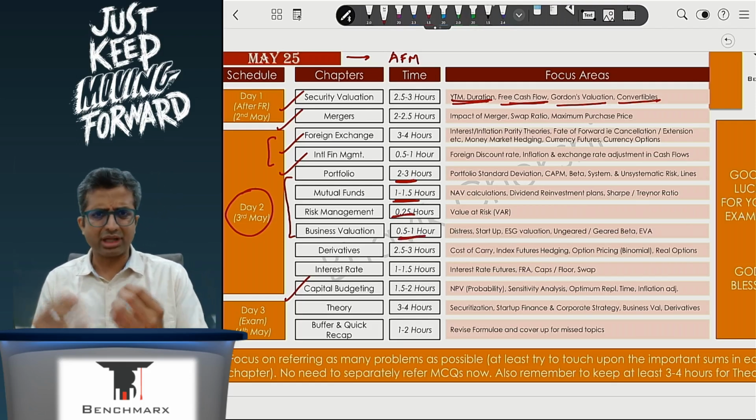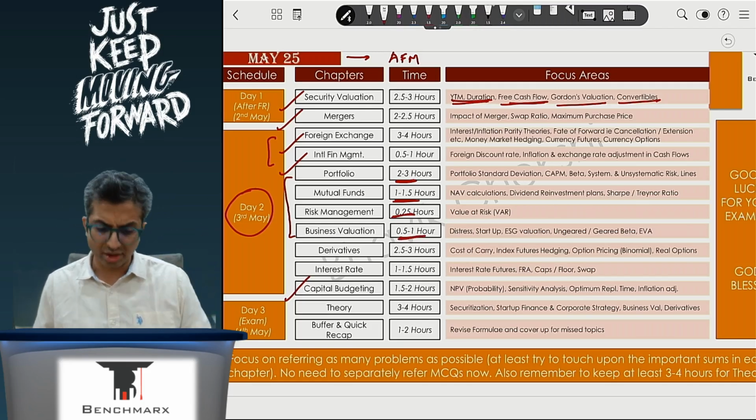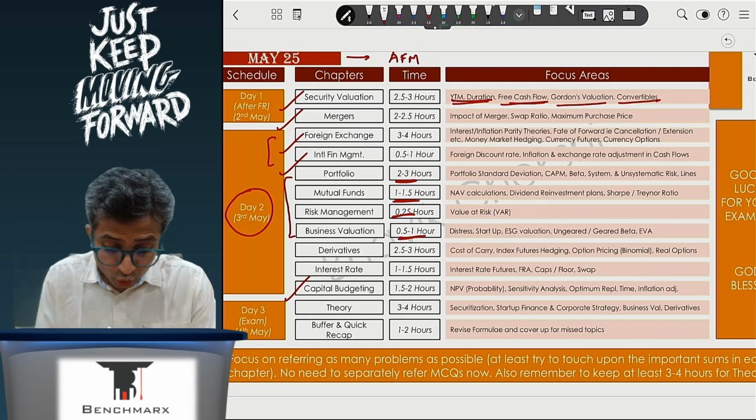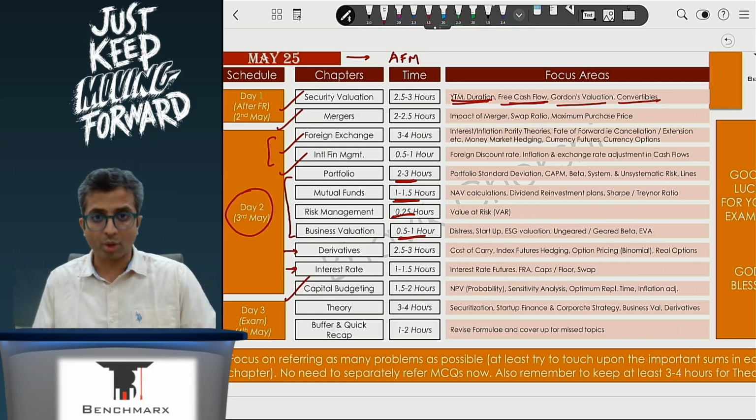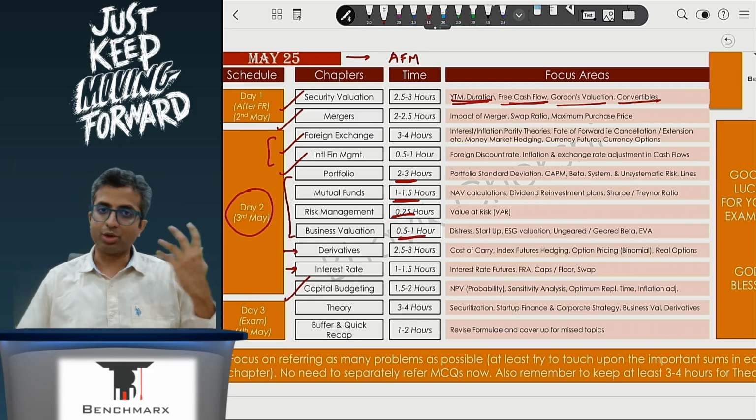In business valuation, there is a bit of theory involving startup valuation and distressed valuation. You should review that. Then you go to derivatives and interest rates. Now, this is something which again poses a bit of a problem. But well, you have just one day.